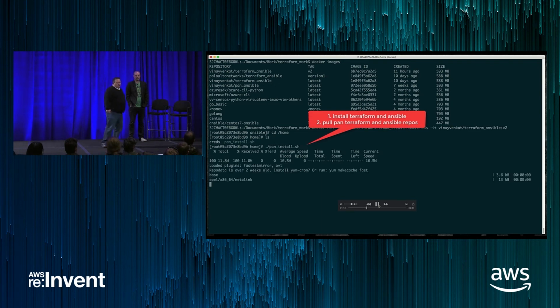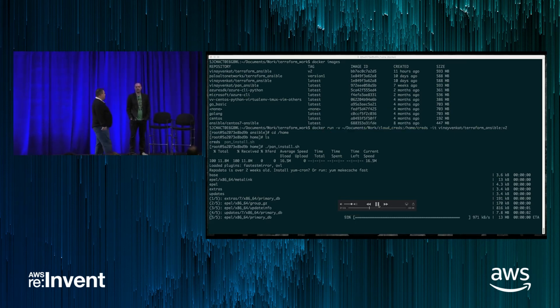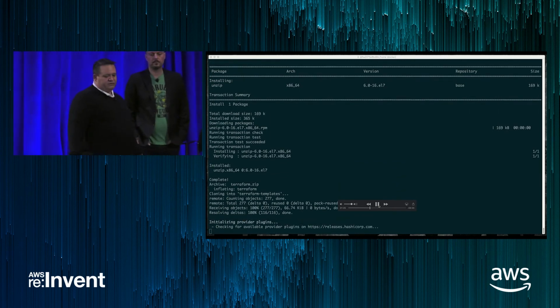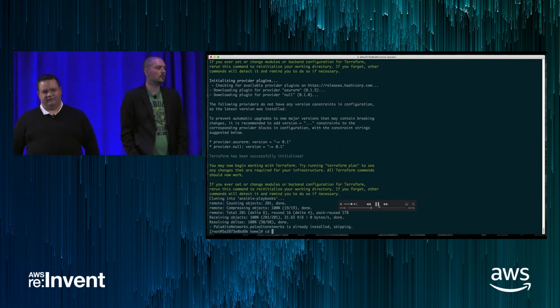So once we do that, you'll see we'll run through, we'll install Terraform and Ansible, and then we'll actually pull the Palo Alto Terraform and Ansible repositories so that they're available to the dock. And we could have automated this too, but yeah, then we definitely could have automated. Then it looked too easy.